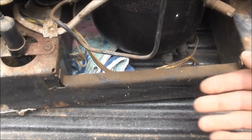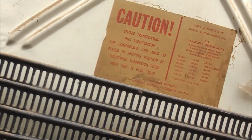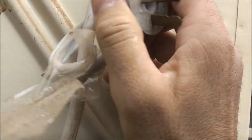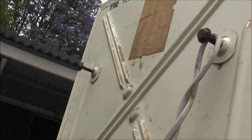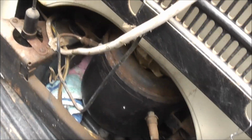Just overall dirty, but this does still work. It does still work quite well. Original cord. So yeah, good score. It's bloody heavy too. Has all the original hardware, and there's bolts. All the springs are intact. Just going to clean this thing up and add this to my fridge collection.